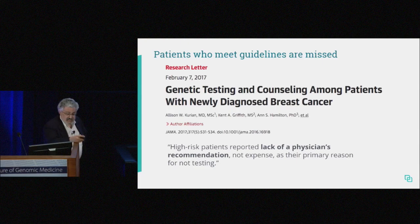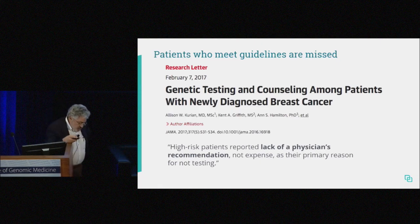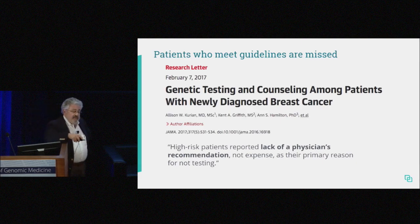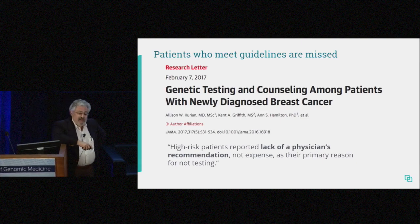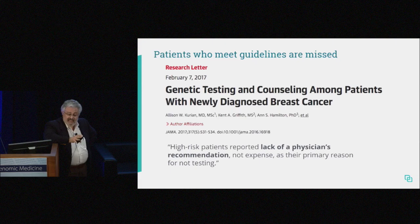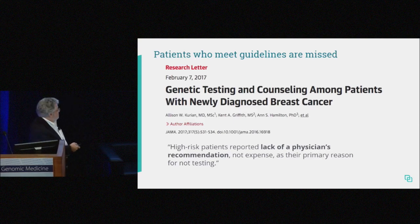And this is a study that Eric also presented earlier this morning, in terms of women who were diagnosed with breast cancer and then having BRCA1 and BRCA2 testing. He already mentioned that 80% of them wanted testing, but only about 50% of them actually got testing. And what he didn't say was the most common reason, 56% of them, that they didn't get testing is their physician said they didn't need it. So again, we've got some education to do.